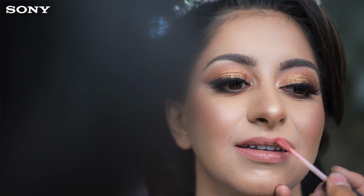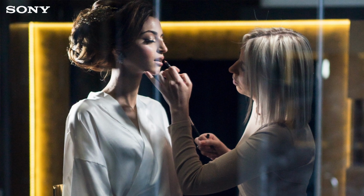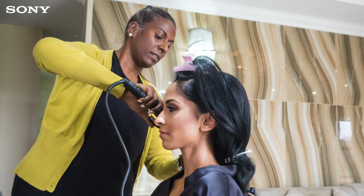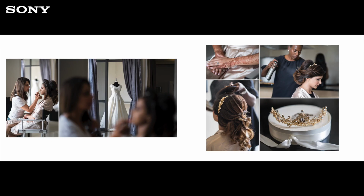On the day of the wedding, there is a team behind the bridal look, and including this team as part of the bridal details can trigger happy emotions when the bride looks back at her images. And capturing the makeup artists and the hairstylists in their elements and using interesting angles to get them can add so much creative flair to the wedding album design.